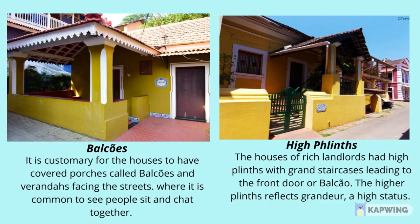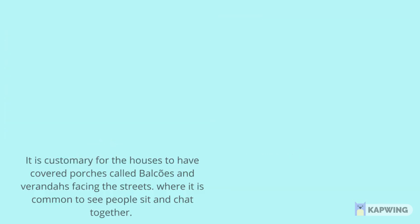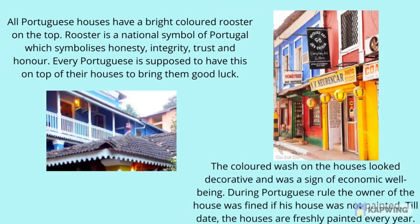The houses of rich landlords had high plinths with grand staircases leading to the front door or balcony. The higher plinths reflect grandeur, a higher status. All Portuguese houses have a bright colored rooster on the top. The rooster is a national symbol of Portugal which symbolizes honesty, integrity, trust, and honor, and is said to bring them good luck.